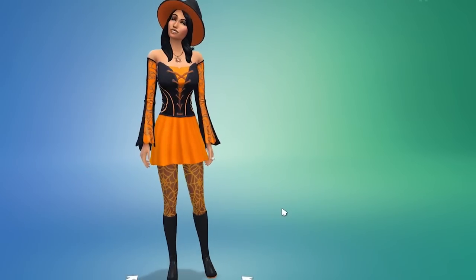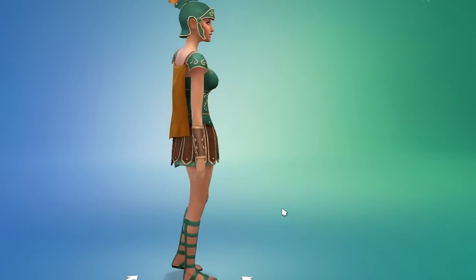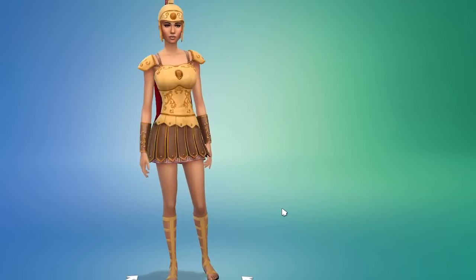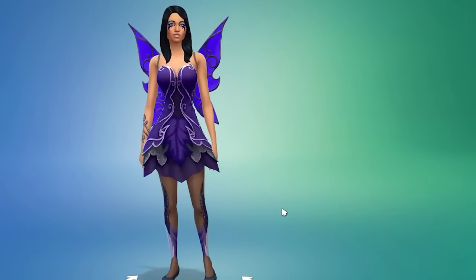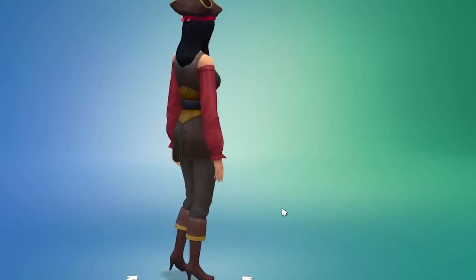And then there are 4 new style looks to show off the different costumes. So first we had one for the witch's costume, then here's the gladiator costume. This one is the fairy costume, and then lastly we have the pirate costume.